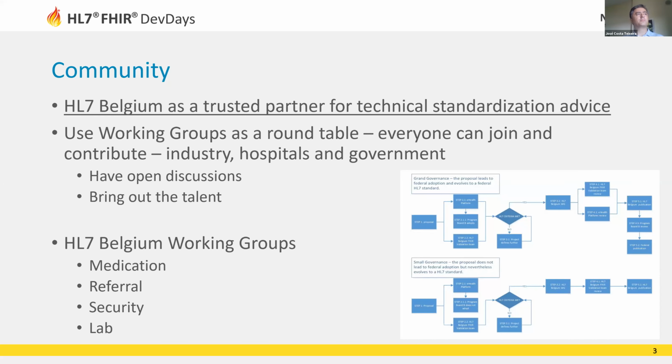Somewhere through the process, there was a challenge around security and encryption, and how we send the information across the different layers in a secure manner. We had the opportunity there to step up and say, this is a technical matter. So why don't HL7 and IHE Belgium set up a working group for these matters, and then we have an open discussion. We bring the people to the table, and that was a very good thing to have, because then it's one working group across Belgium that had some guidance around security.